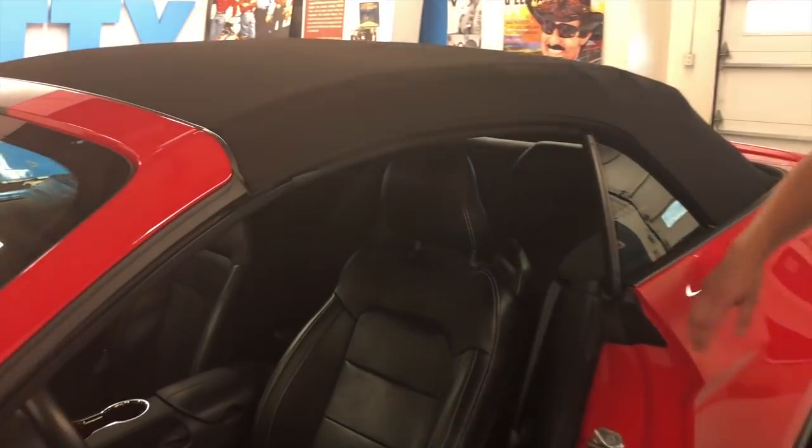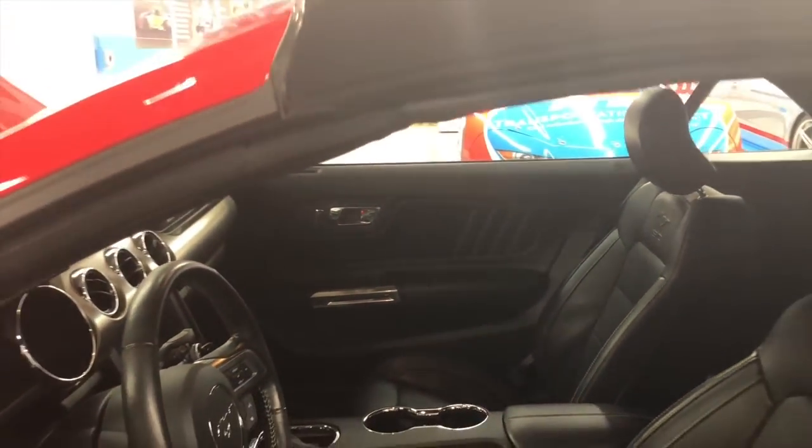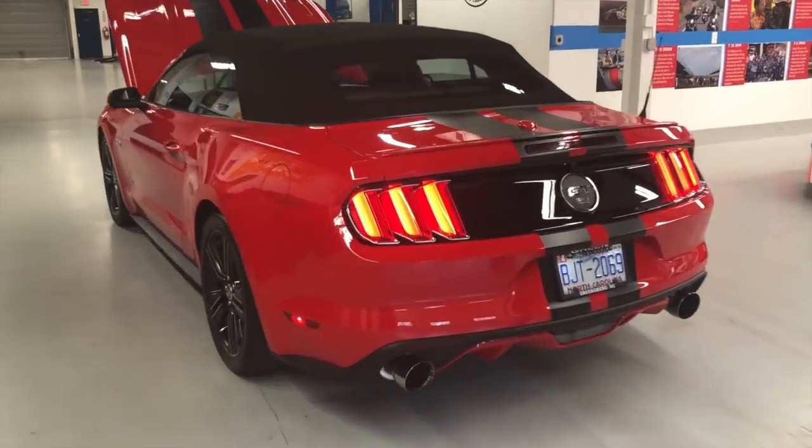Let's get a good shot of that. You see 50 years in the seat there. Really nice black leather interior, convertible, obviously. This is Race Red, if I'm not mistaken. Does it have Magnaflow exhaust on it? Magnaflow exhaust, yep. Get down on that.